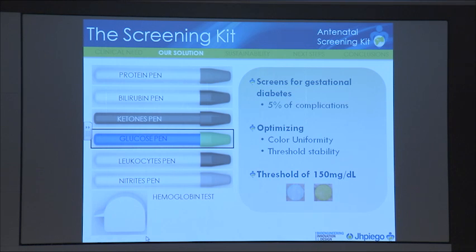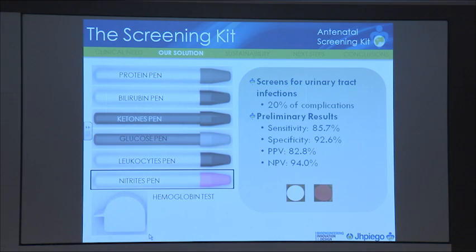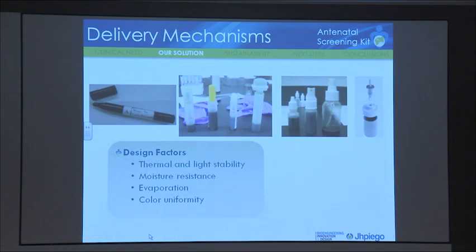Glucose in the pregnant woman's urine is suggestive of gestational diabetes. We're in the process of optimizing the color uniformity and the threshold stability on this test. Urinary tract infections are screened for by detecting nitrites in the urine. Our preliminary bench data indicates a sensitivity of about 86%.